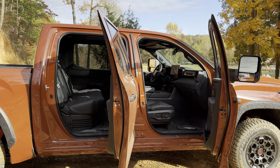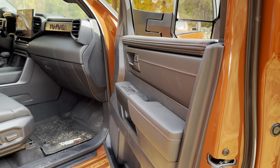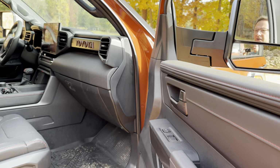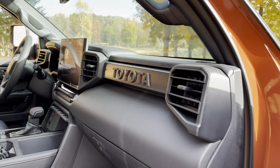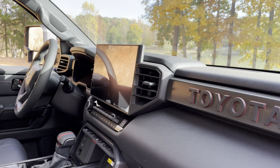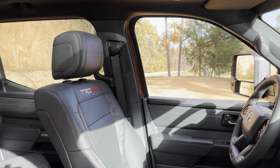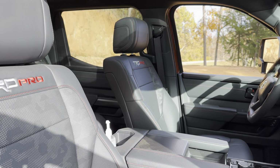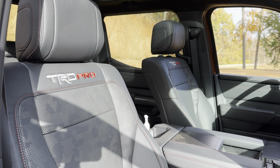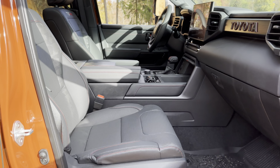The video is gonna be about the off-roading systems and how to use them, how to put them into gear, that kind of stuff. But we do have to look at what TRD Pro looks like here. I love the Toyota badge right there. Very cool accent piece. 14-inch screen here with Toyota Audio Multimedia. Look at these beautiful seats here. Technical camo, you can see it below the main level, the layer, I should say.